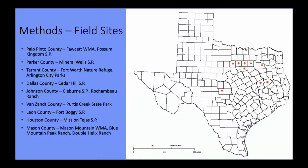Over the past 4 years, I've been collecting in these sites here. They include several state park sites, TPWD sites. I would say that Fawcett Wildlife Management Area is the one that I've been spending the most time in with respect to a Parks and Wildlife site. I've also been spending a lot of time collecting in Tarrant County, where I live. I have permits from the city of Arlington and the city of Fort Worth, and so been making a lot of headway there, and I'll talk a little bit about some results coming up here soon.